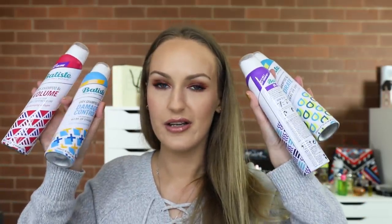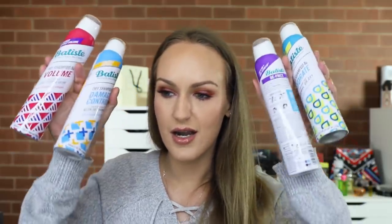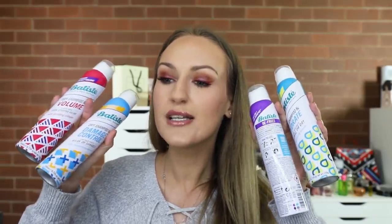So these are retailing for $12.95 each. And like I said, there are 4 in the range. So if you want a dry shampoo that helps to do something else on the side, definitely check out this Batiste range. I'm excited to try these. That's cool. That's kind of what I want a dry shampoo to do. Give me the dry shampoo benefits, but if you can help me elsewhere, please do.